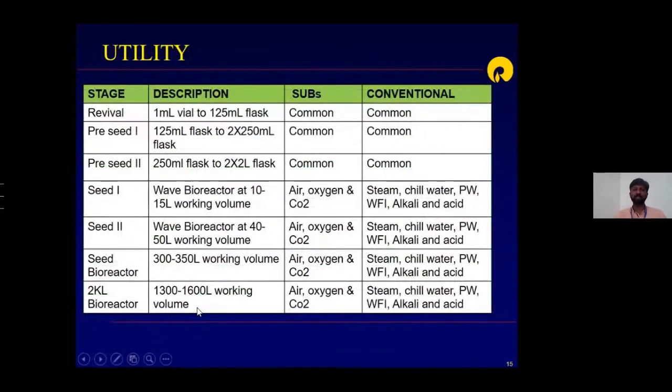So next segment is utility. As you can see, the process remains the same. For single-use bioreactors, we have some common gas requirements. When it comes to the conventional process, we require chiller, steam, chill water, PW, WFI, alkaline, and acid. The generators for these also require lines to carry the steam, chill water, and WFI. So these are all required when it comes to the conventional process. These can be minimized in single-use bioreactors.